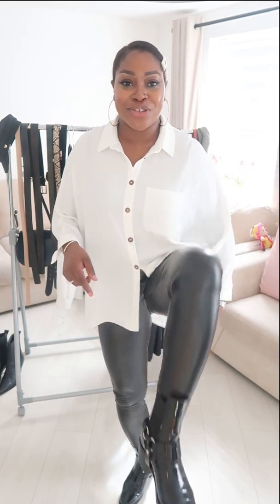And then you've obviously got the shine, which instantly kind of gives the look a little bit more of a finesse and edge as opposed to your basic cotton or lycra legging. And then I have gone shine on shine with these boots. Not mad at it at all. These boots are from Mango. They are a biker slash cowboy boot hybrid, I guess.